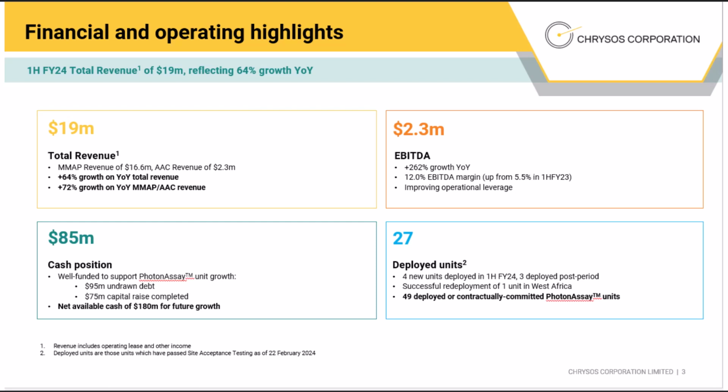We now have a total of 27 units deployed, having started the financial year with 20. During the half, we deployed 4 of these units and have subsequently deployed a further 3 post-period. In addition to the 7 new units, we've also successfully decommissioned and then reinstalled an MSA Labs unit during the half, highlighting our growing installation capability, as well as showcasing our ability to pick up and move a photon assay unit when required. Slide 5, please, operator.